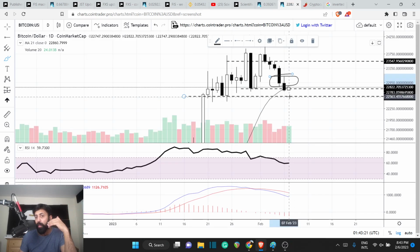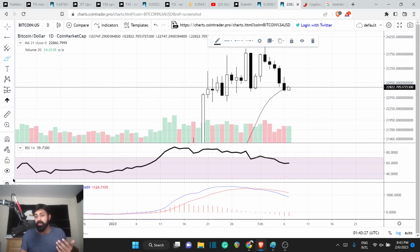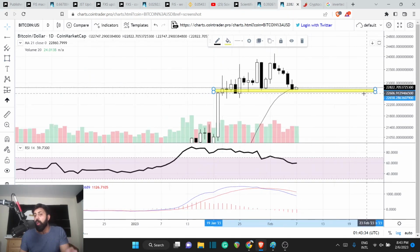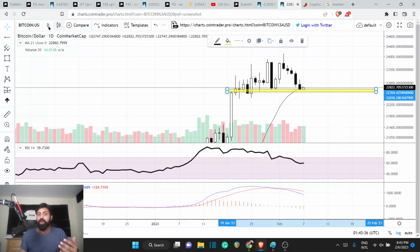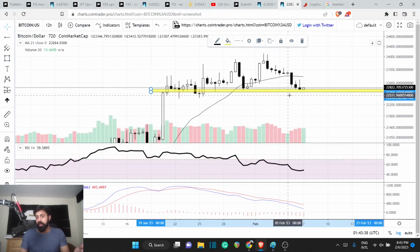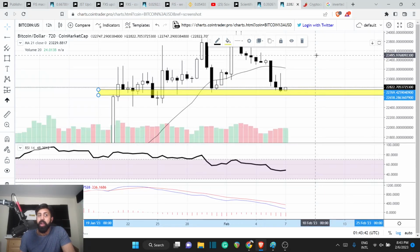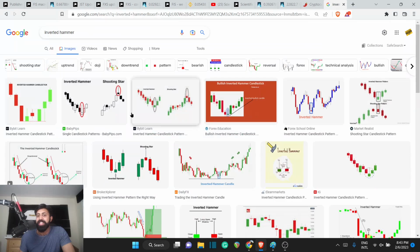Sellers pushed it lower, but you get an idea that now buyers are trying to push it back up. What does that actually mean? Meaning, buyers do believe that this is an area of support and they think it's going to hold, right? That's the only reason why you try to push back up, right? So on a 12-hour chart, it's more or less looking like what we just stated.